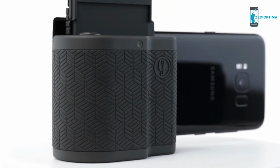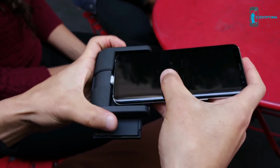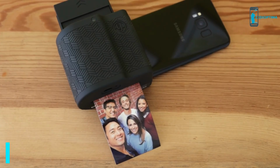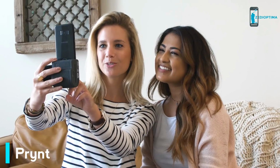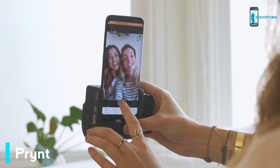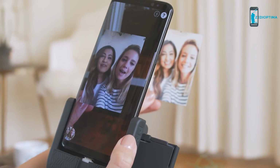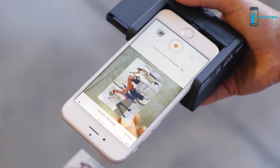This is the print pocket. Turn your phone essentially into a Polaroid camera, snapping a photo and printing out a physical version of that image instantaneously. The app itself allows you to look at an image and it plays a video clip. It can trigger a video clip from the moments surrounding that actual image.